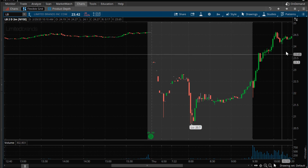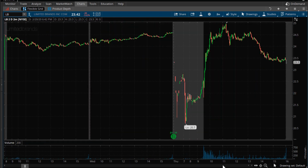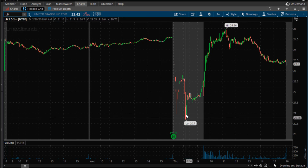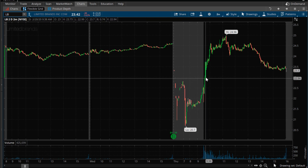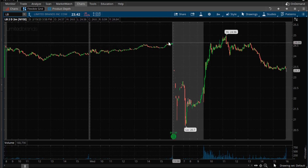So LB, we got short at 24.40. And the reason why was we were shorting against the prior day high and the prior day close, which coincided with each other. After a gap down, hitting mid-20s, opening the day, low 20s, and then pushing up 22.50, 23, 23.50, 24, 24.50 into the prior day's closing price and prior day high.